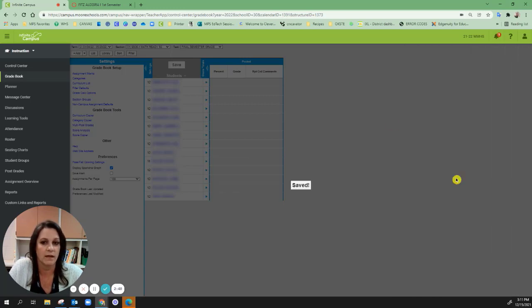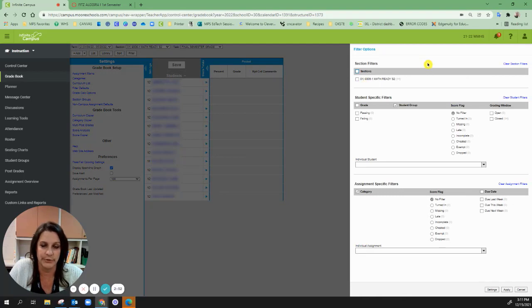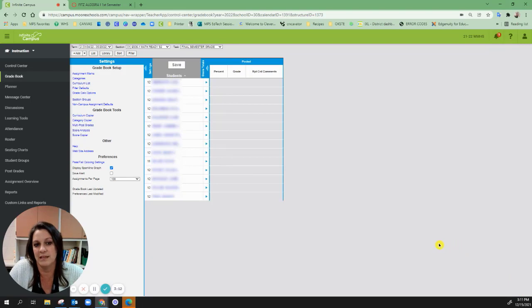name. You can also come over here to the filter, and the filter is really powerful as you're going through the year and you want to check on certain things. So you can pull up specific student filters, only your failing students, only your passing students. You can sort by flags. So there's a lot of different things that you can do in here that maybe you haven't utilized in the past. So take a second and just kind of explore some of the options that are within IC that maybe at the beginning of the year you just didn't even have time to go over and learn something new.